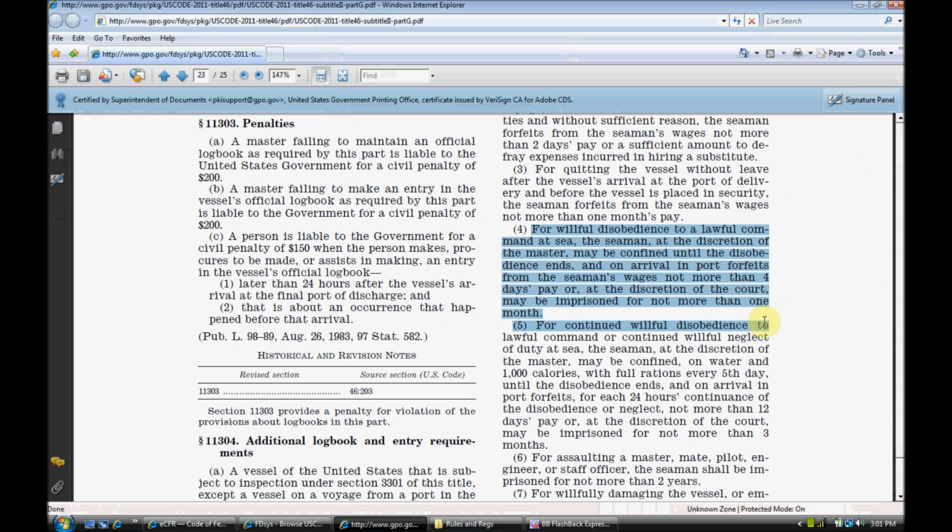For continued willful disobedience to lawful command or continued willful neglect of duty at sea, the seaman at the discretion of the master may be confined on water and 1,000 calories with full rations every 5th day until the disobedience ends. And on arrival in port forfeits for each 24 hours continuance of the disobedience or neglect not more than 12 days' pay, or at the discretion of the court may be imprisoned for not more than 3 months.